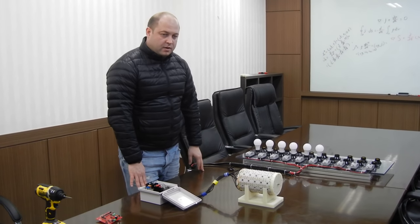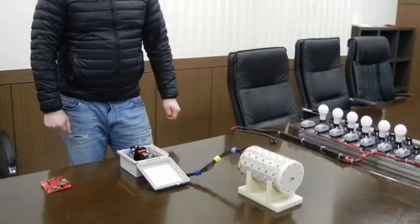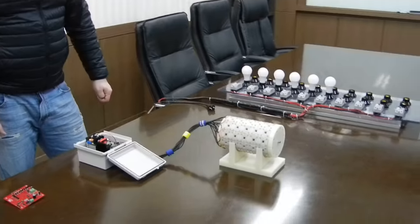In this video I would like to show you the working of this motor generator connected to lamps and not connected to the system output.